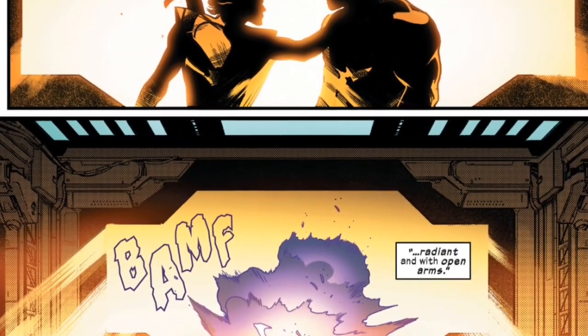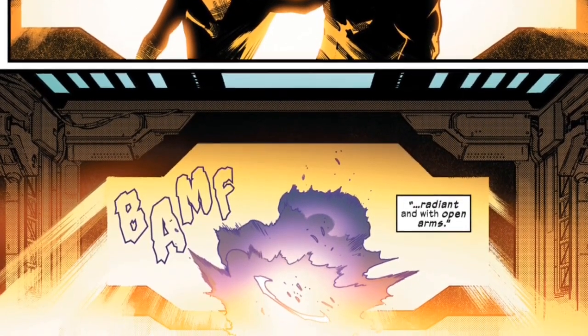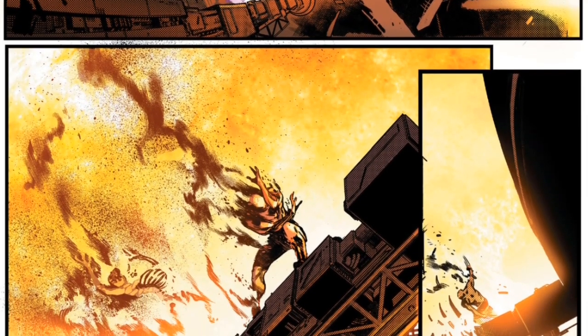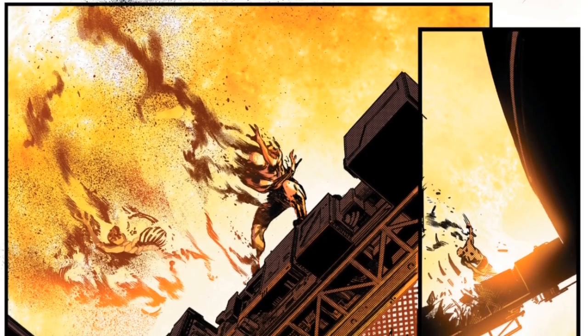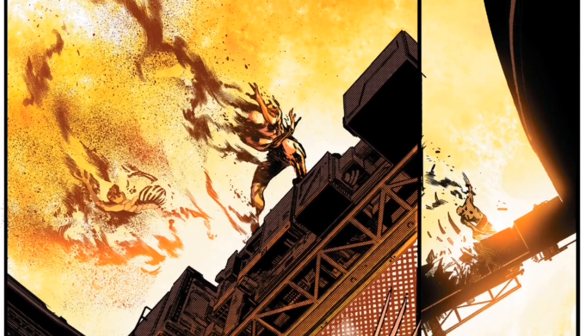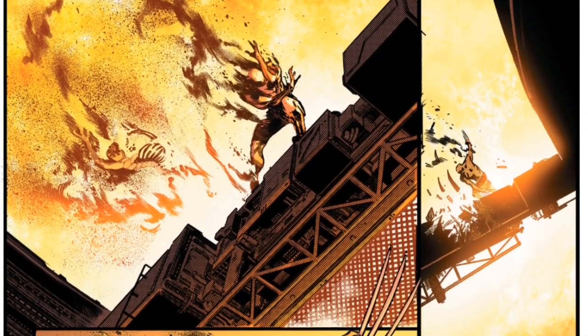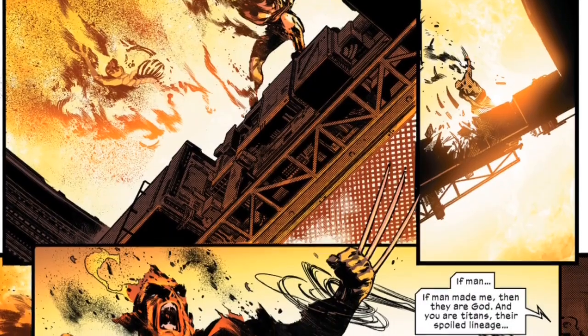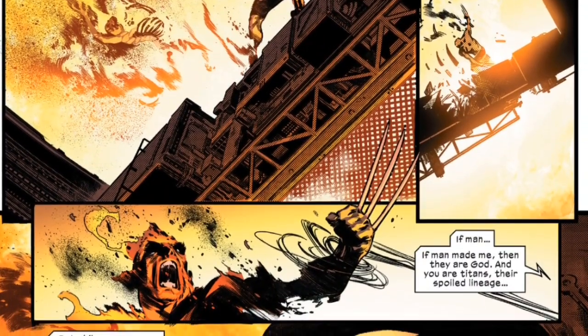And all you hear is a bamf. So now it smells like farts. But it doesn't smell like farts outside the space station because Nightcrawler and that bamf are incinerated damn near instantly. And the only reason Wolverine's hanging on is because of his healing factor and his adamantium skeleton, which you can see right now because, you know, he's pretty much burning.